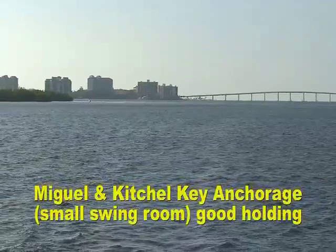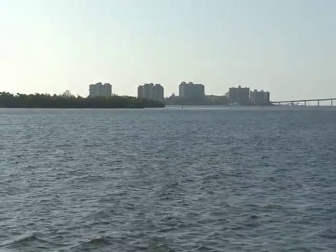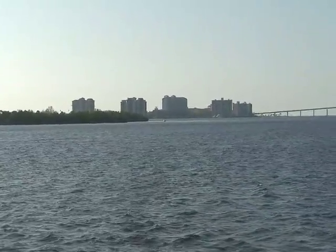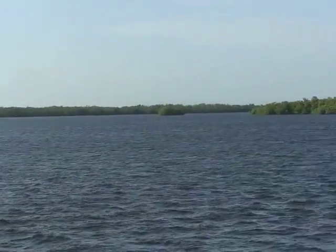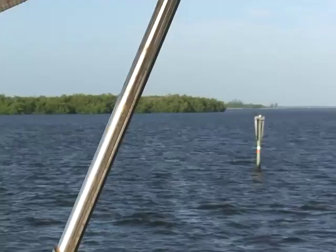Right in the shot is Punta Rasa, and that little boat on the tip of the shoreline there is off Miguel and Kitchel Key. Now that's where we spent last night, down here in the Fort Myers area. And now we're going to turn to the west and head towards Sanibel Island up the waterway. We're taking the boat home from Sweetwater Marina.